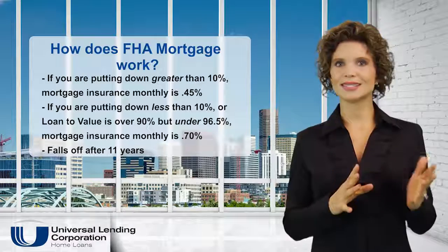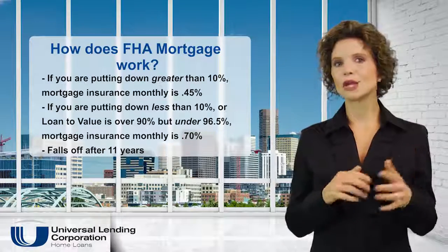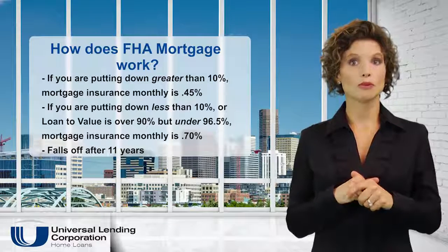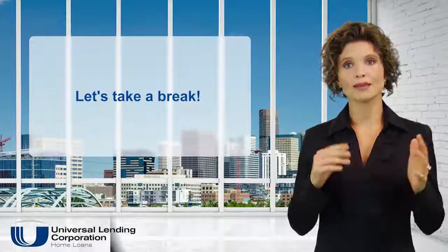Again, this is a lot of detail. I don't anticipate that you're going to remember all of this, but just little notes to keep, just to kind of set you aside from the competition and show people that you know about loans and know some of the details.